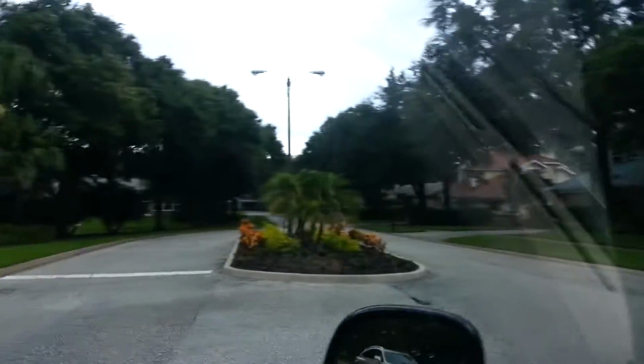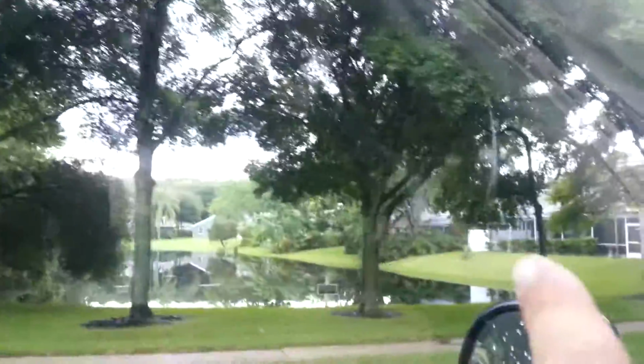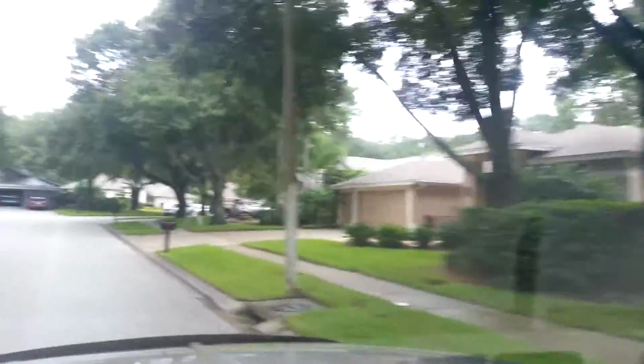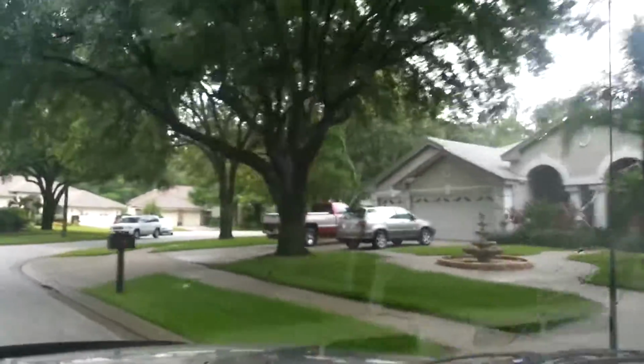So you can just see the approach into your subdivision, what the other homes would be like. I want to say that one of the homes is on the other side over here, so you've got yard, water feature, and then a nice wooded area, and then the rest of the subdivision here. It's very nice, quiet, and just tucked away.